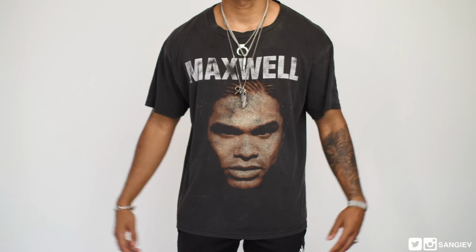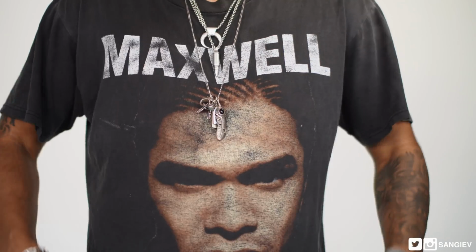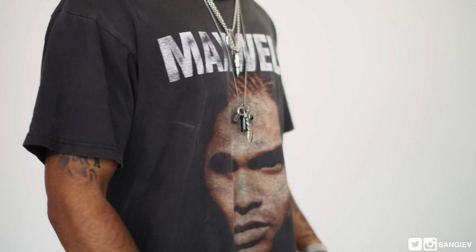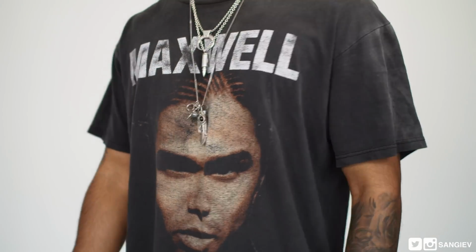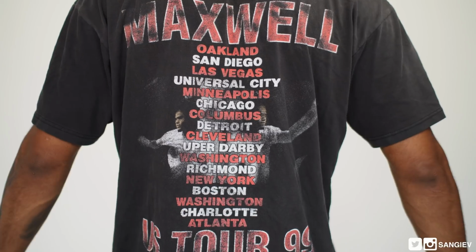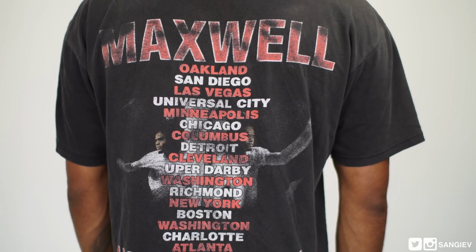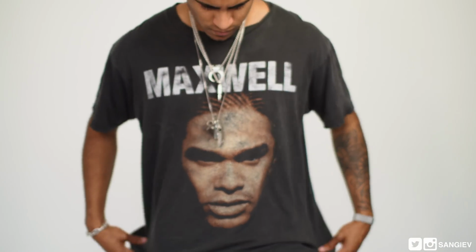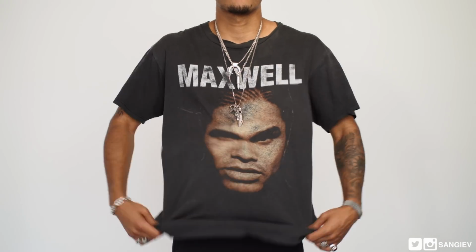This was the US tour in '99 with all the cities, no dates, but the cities. Maxwell on top, amazing artist. Double stitch because '99, as I've stated. And yeah, man, super clean. There isn't much to say about it. It's just the fade on this is so sick, and that's why I gravitated towards said piece. It was sold to me by Rashawn, who is a staff over at Unsound Rags. So you know the people over there have great taste.